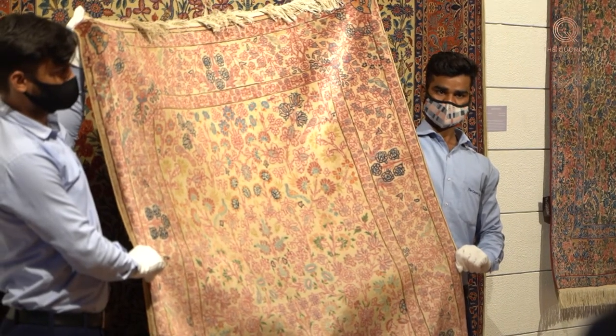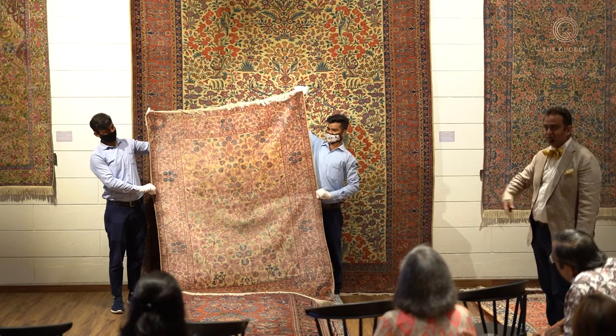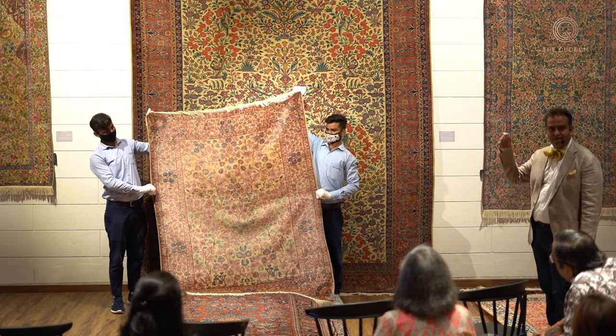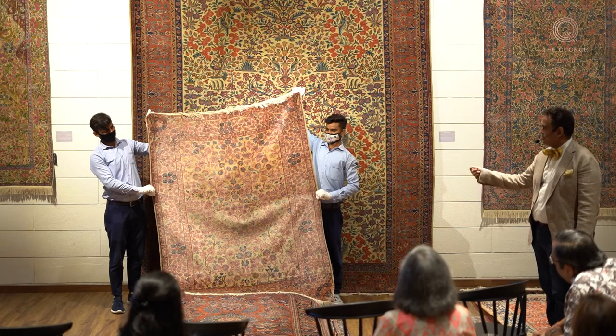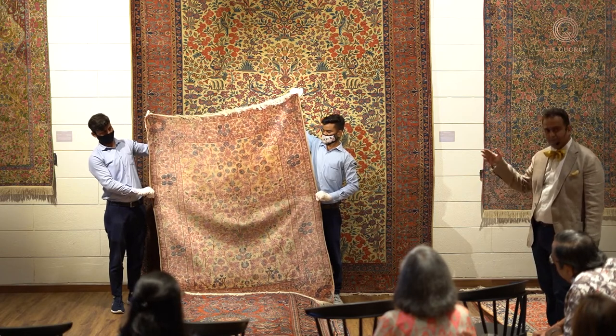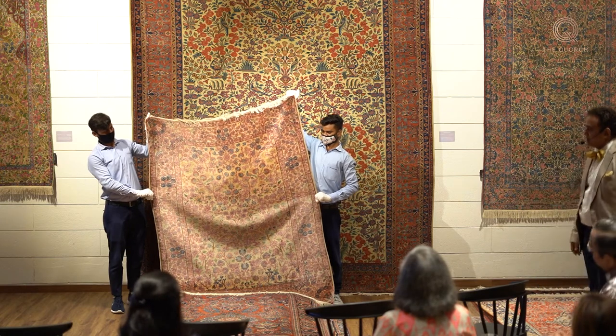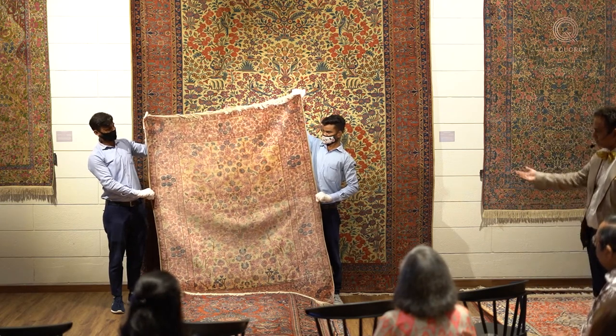So this carpet is already 100 years old. It'll last you another 100 years easily. You just have to keep them dust free and look after them. But these have come from important collections of people from eminent families and royals and all kinds of people.